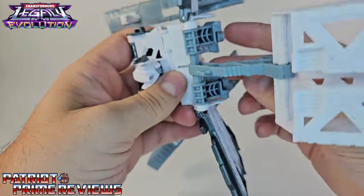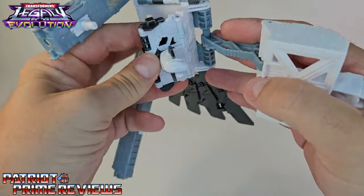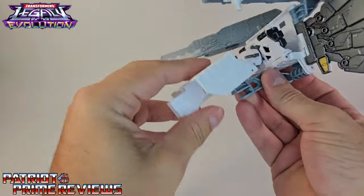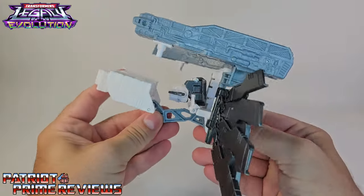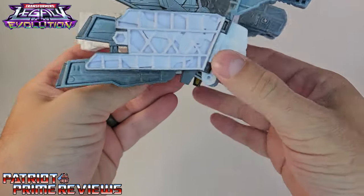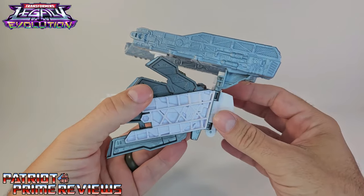right here. So you got to make sure these little sections are back. Bring this up, bring the head and chest section down, peg that in so you've got this look going on right here. Go ahead and swing the wings forward and bring those down, and we're pretty much done with that.